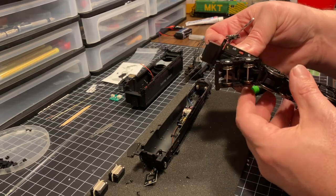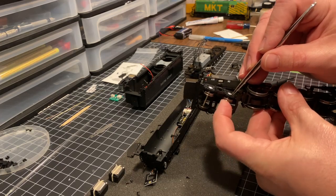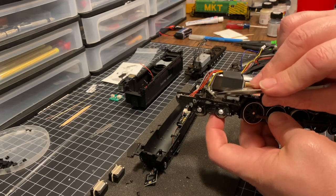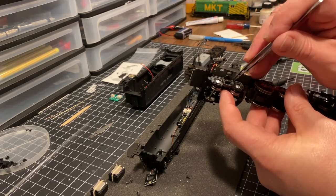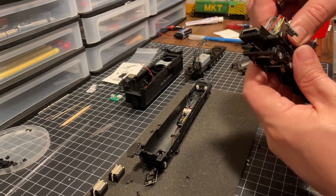Now, one of the other things I'm going to do is add a Firebox Flicker. So we're going to be drilling in under here somewhere. I haven't quite figured out exactly where, but you can see underneath this is all open. So it should be fairly easy to drill in under here, run some wires to a couple of LEDs hidden there that'll become a firebox.